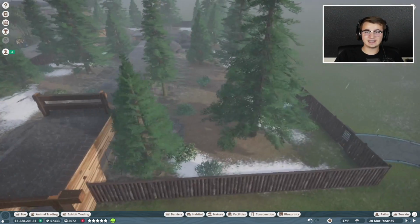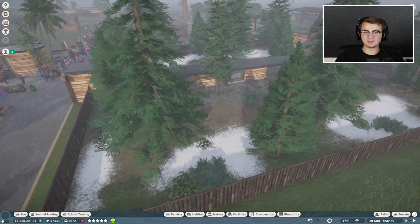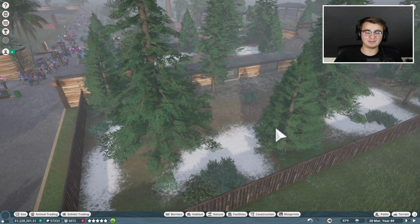But you guys, this thing is freaking elaborate. I just finished putting all the coolers down so that the snow would actually show up. It's very hard to place snow down when you don't have the coolers initially because the snow doesn't actually pop up. It's very, very weird.